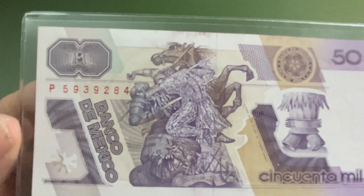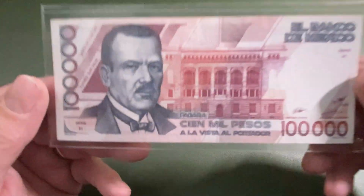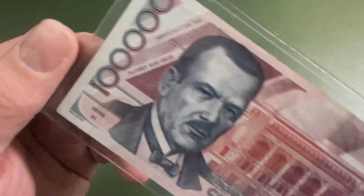The note has a security thread and planchets, but they are not UV. The planchets have a metallic reflection. I found no information as to why the security devices are different. From 1988 to 1991, the largest denomination the Bank of Mexico issued was the 100,000 pesos.